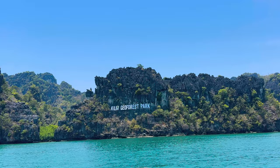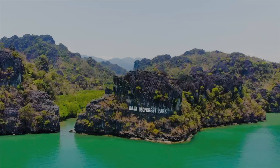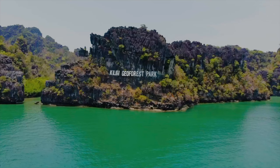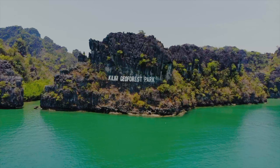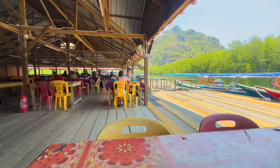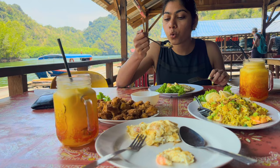The last attraction of the mangrove tour was visiting the icon of the Kilim Geoforest Park. The icon is one of the most recognizable landmarks in the park. After an amazing mangrove tour, we had a delightful lunch at the floating restaurant. The atmosphere was serene, and we enjoyed a unique dining experience while surrounded by nature.